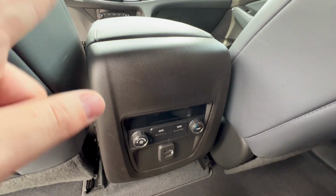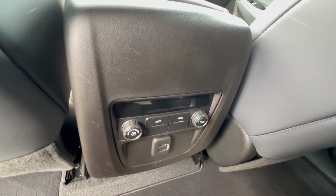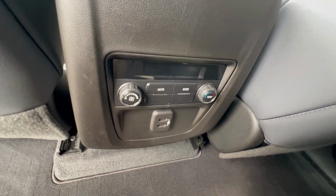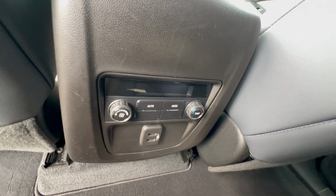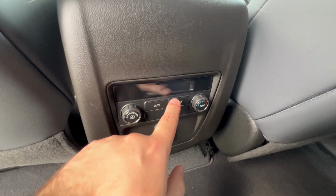So while you can chill the front seats as much as you want, I can make it toasty hot back here. We do have a couple USB ports. I wish that they were Type-C, especially considering this thing was released in 2022. Why is there no Type-C? We don't even have a 12-volt power outlet back here. What? And then we also have, oh yeah, more climate controls.